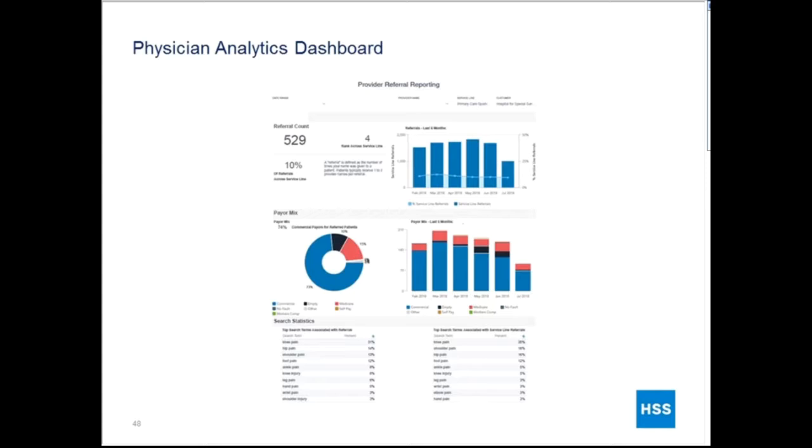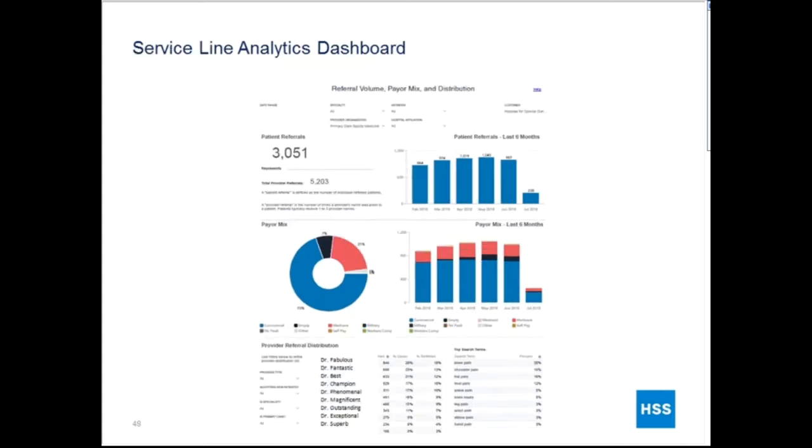And there's many aspects of this. We can show them the number of times we gave out their name, what percent of the service line each of them were getting, their payer mix, as well as the conditions that were referred to them. And then any other information they want beyond this, we can do deeper dives into the data and discuss it, but it really helps to build trust and value.